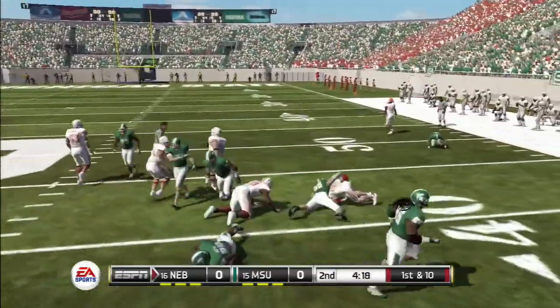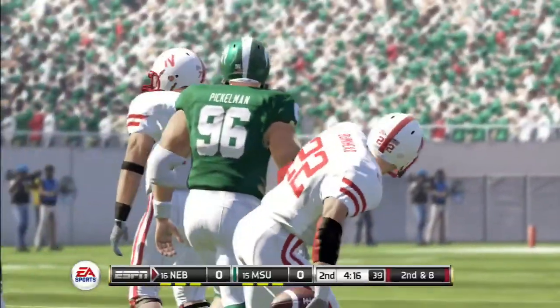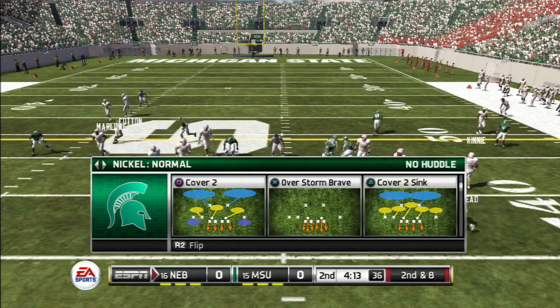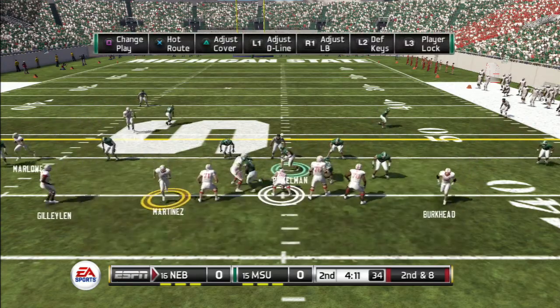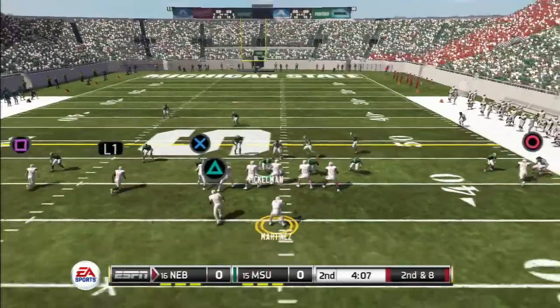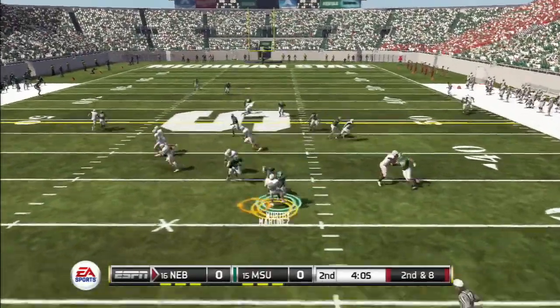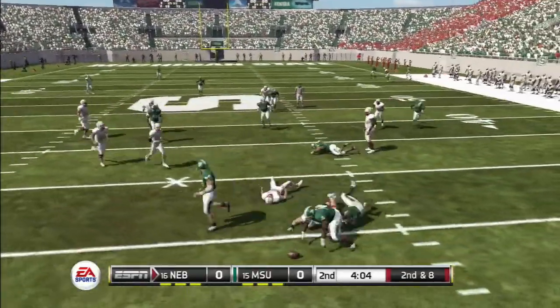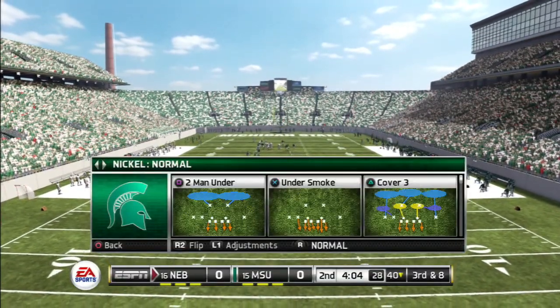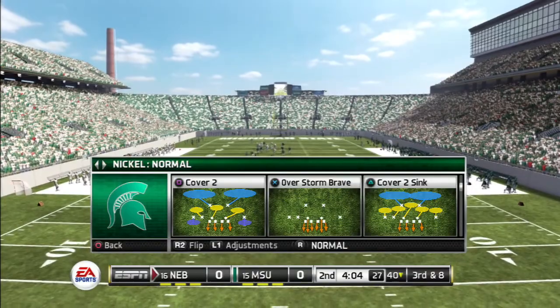Martinez running the option. He fights forward to about the 40. So the tailback gets 2 yards on the option. That makes it 2nd and 8. Great pressure on the quarterback forced that incompletion. Boy, they really pounded him on that throw. 3rd down.